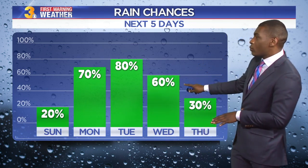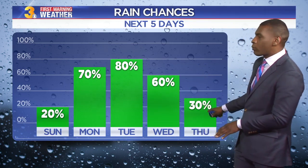Higher rain chances as well through your Tuesday into your Wednesday before we dial back on those rain chances for Thursday. Your 7-day forecast looks a lot different, right? Much wetter and cooler through your Tuesday and Wednesday. But of course, we will keep you up to date on those impacts headed our way, at least in our direction, due to the close proximity of Arthur.